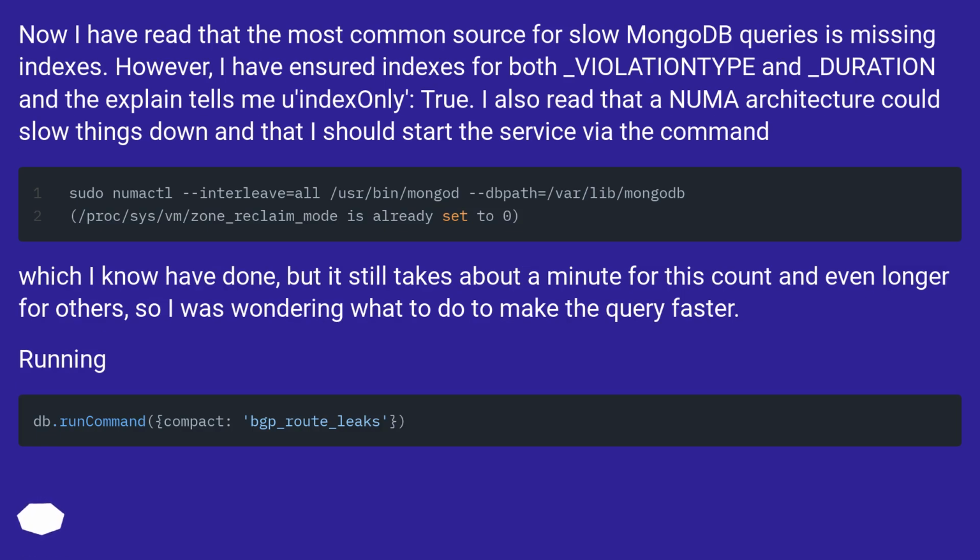Now I have read that the most common source for slow MongoDB queries is missing indexes. However, I have ensured indexes for both _violation type and _duration, and the explain tells me indexonly, true. I also read that a NUMA architecture could slow things down and that I should start the service via the command. Which I now have done, but it still takes about a minute for this count and even longer for others, so I was wondering what to do to make the query faster.